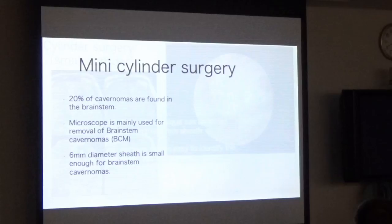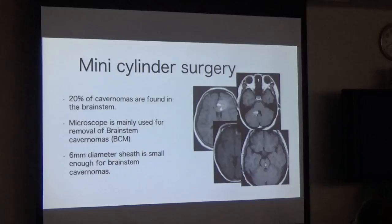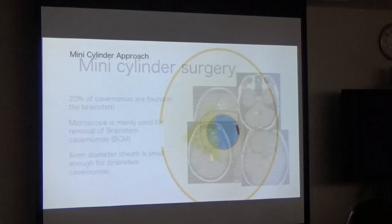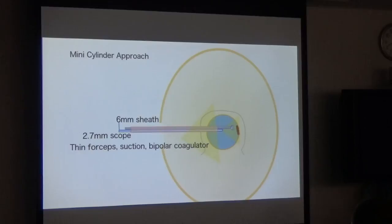So I think this technique is also adapted to brainstem cavernomas, because the 6 millimeter diameter is small enough. So the concept is here: a 6 millimeter diameter cyst is inserted into the brainstem, the 2.7 scope is inserted inside the cyst, and forceps is used.